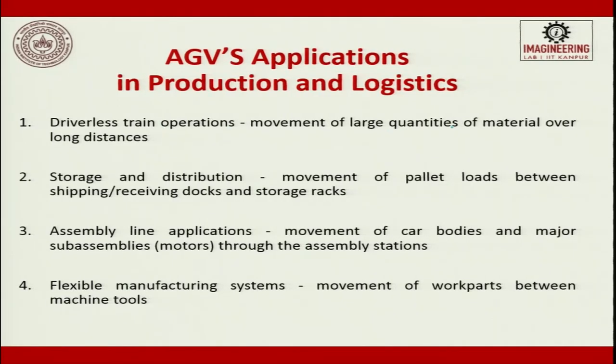AGV applications in production and logistics: driverless train operation. Movement of large quantities of material over a long distance happens in driverless trains. Long distance here, please do not think it is a few thousand kilometers; it will be 3-4 kilometers within the factory. Storage and distribution: movement of pallet loads between shipping and receiving docks and the storage rack.